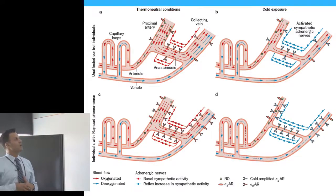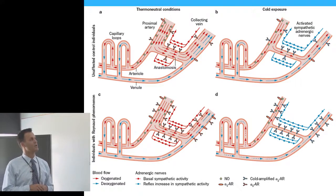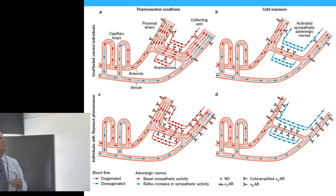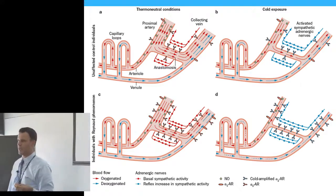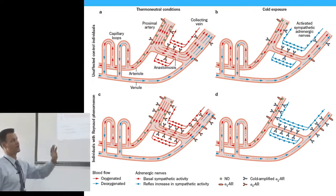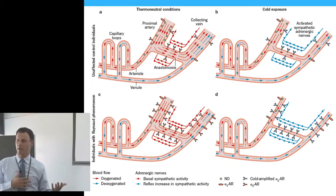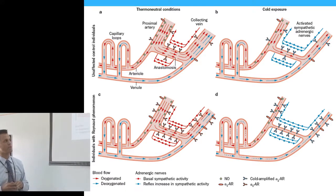I'm not going to go into all the details because I don't think it's hugely important for the purposes of this talk, but realize that in folks with primary Raynaud's, so this is a schematic of what is going on in somebody with primary Raynaud's, not with systemic sclerosis, you have an upregulation of the adrenoreceptors, which essentially means that if you are exposed to cold or stress, you have a pronounced response to constrict those blood vessels that go to the fingers. That can lead to the classic color changes that we see: white from pallor, blue from cyanosis, and then red when you get reconstituted blood flow.